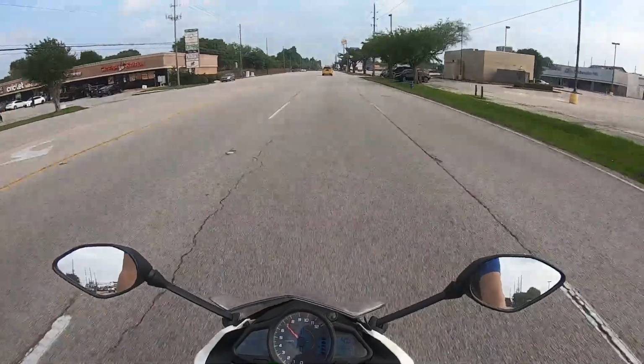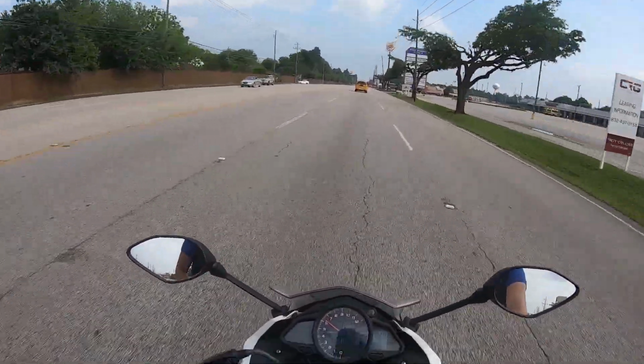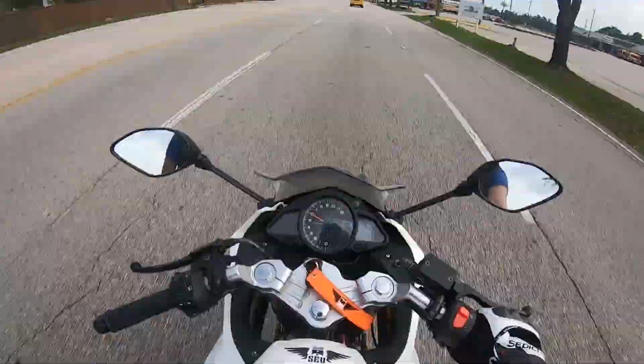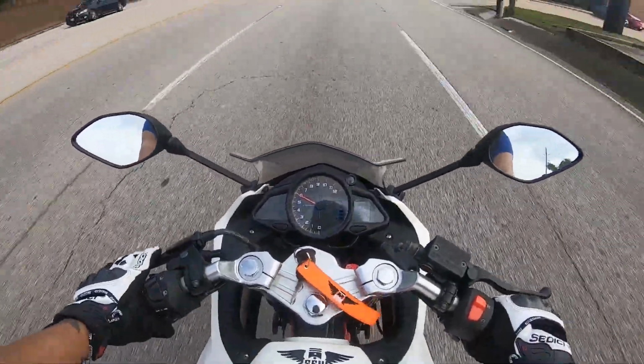I can still show you the speed on the front, because I'm not really going that fast. I'm just going to drive around through neighborhood streets. Maybe if I tilt the camera down a little bit more. There you go. So you can see the bike a little bit better.